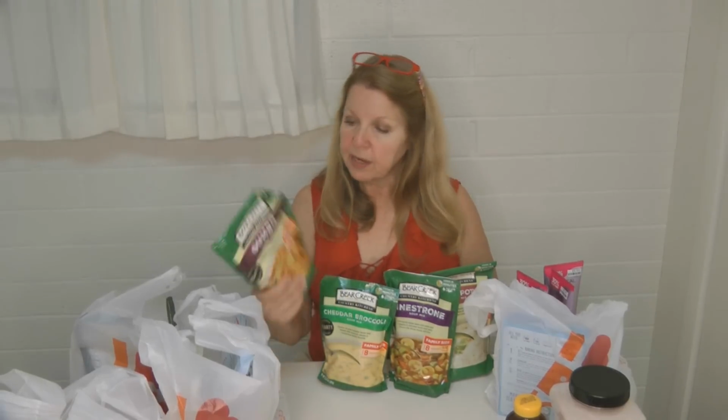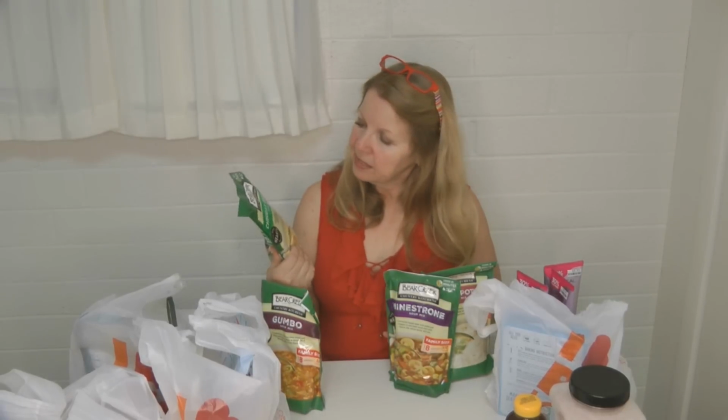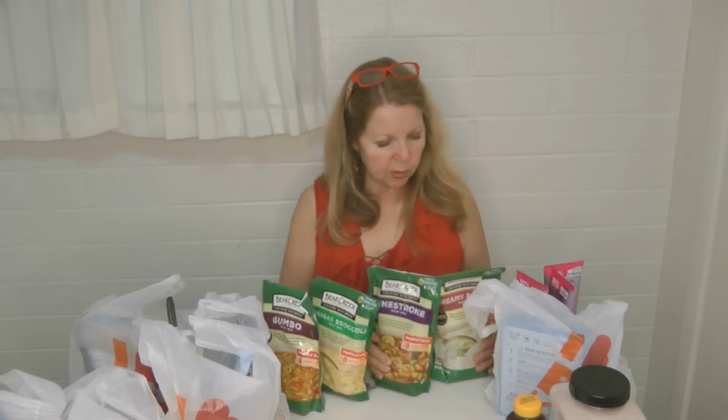They had a variety of the Bear Creek soups for $3.99. There were a few other varieties, but the ones that I chose are the ones that my family likes to eat. I got the gumbo, cheddar broccoli, minestrone, and creamy potato. They also have one that's chili that I saw, but I didn't buy that simply because I have a lot of other chili recipes and chili ingredients.